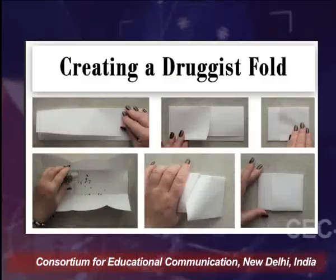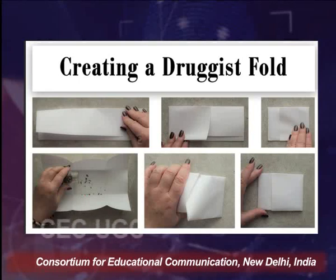Now, what is a druggist fold? Basically, if we take an A4 size sheet and make it a 3-fold, in the middle of the fold you keep the dried samples. Basically, all the dried blood stains, all the trace evidences, paint samples, glass samples, etc. The druggist fold is used for the collection.